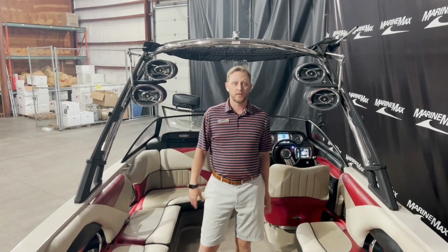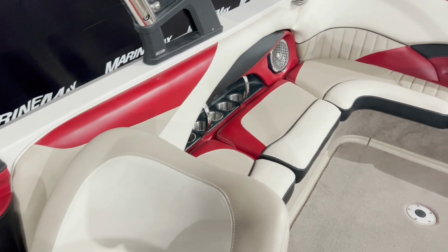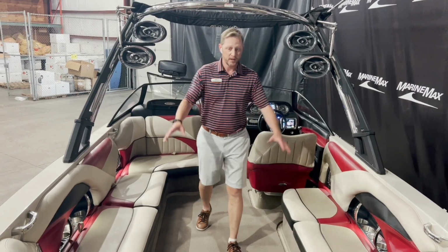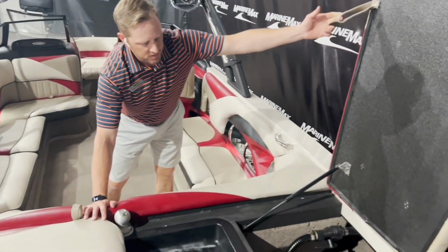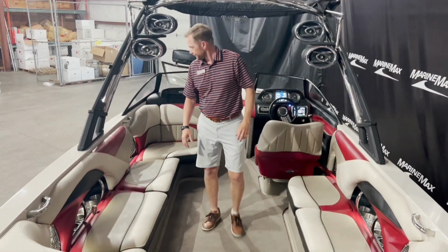All right, welcome to the interior. We got the nice tan, the red, a little bit of gray in here. But again, 24 feet in length, so you can bring a ton of your friends on this boat. There are cup holders all over the place. You've got a nice sun pad right here. These do lift up. And you do have some fat sacks back there. You got your engine. This is the 409 Monsoon, so plenty of power.